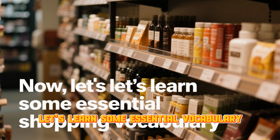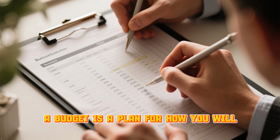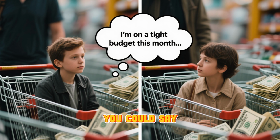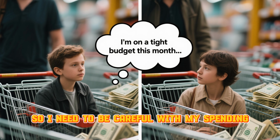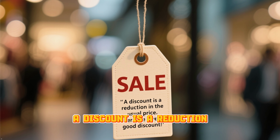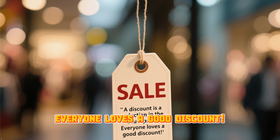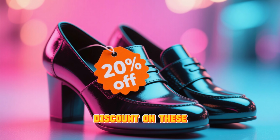Now, let's learn some essential vocabulary. First, we have budget. A budget is a plan for how you will spend your money. You could say, I'm on a tight budget this month, so I need to be careful with my spending. Next, discount. A discount is a reduction in the usual price. Everyone loves a good discount. For example, I got a 20% discount on these shoes.